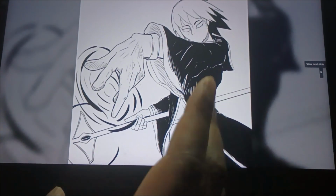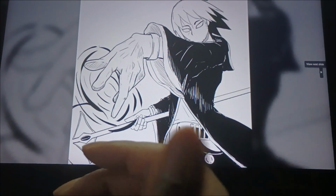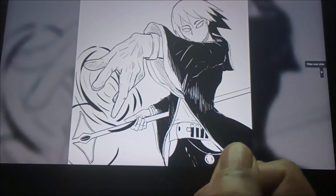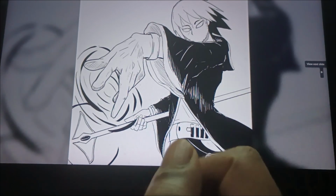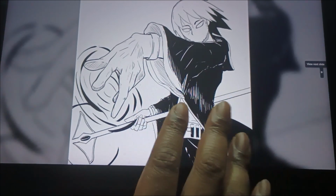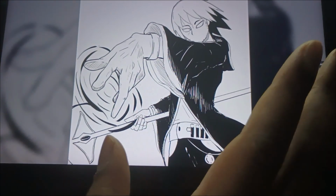He's like a mage, and I definitely want to showcase magic like this in the story, to different degrees. Don't know if this is going to be an actual character design eventually, but right now I like him.